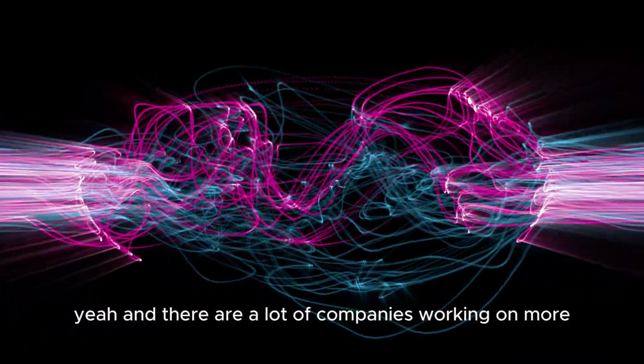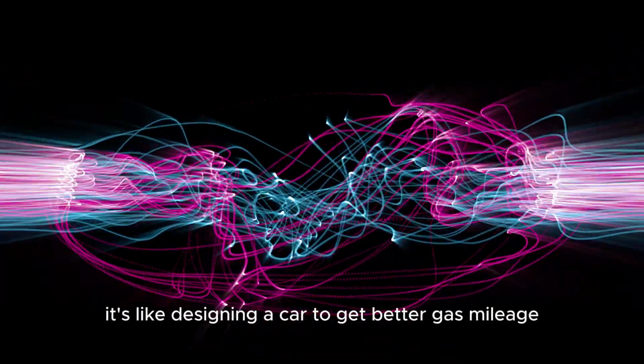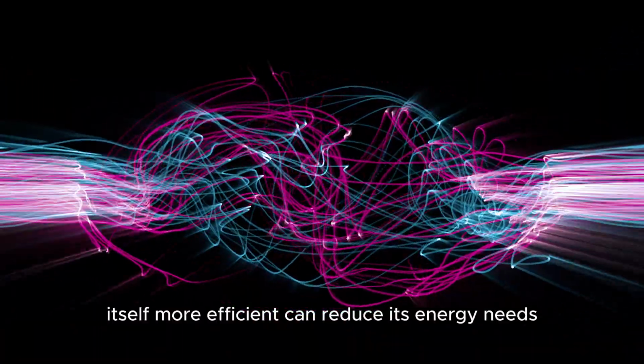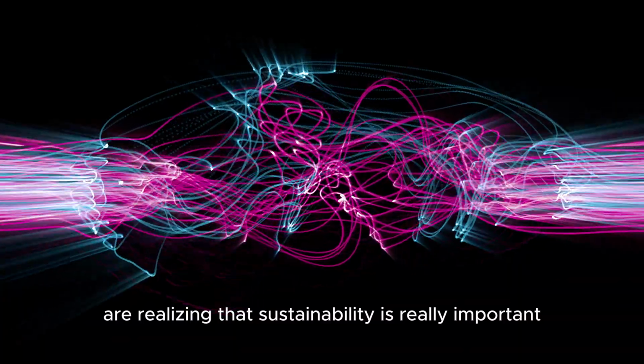Wow, that is big. Yeah, and there are a lot of companies working on more energy-efficient hardware and algorithms. It's like designing a car to get better gas mileage. So making AI itself more efficient can reduce its energy needs? It seems like more and more tech companies are realizing that sustainability is really important.